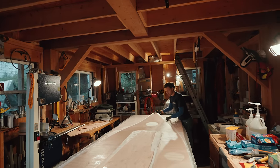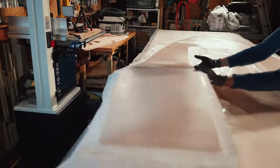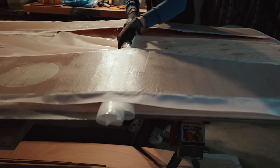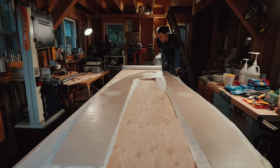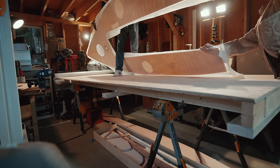The next day, as I walked into the workshop and glanced at my foam, I was not happy with it. It had trapped a lot of air in between. The fairing compound had settled lower than the peaks of the foam, so it wasn't really an even surface, and the glass wasn't really laying flat, and it had a lot of air bubbles, which is no good. This method could have totally worked.